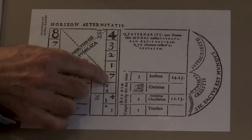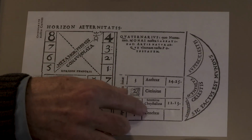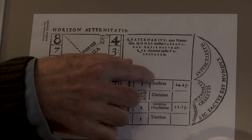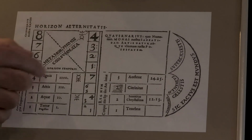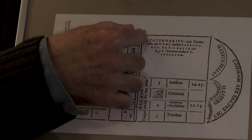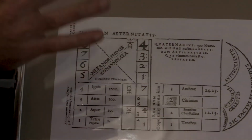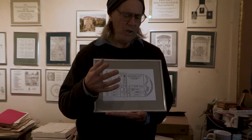The numbers 1 through 7. Body, mind, spirit, 1, 2, 2, 3. And black, clear, yellow, red, these are alchemical stages, 12, 13, 24, 25. And up on the top, he's got 1 through 8, metamorphosis, consummata, the horizon of eternity. No one's been able to figure out the chart or his book for the last 450 years. They say the knowledge of what he's talking about is no longer with us.